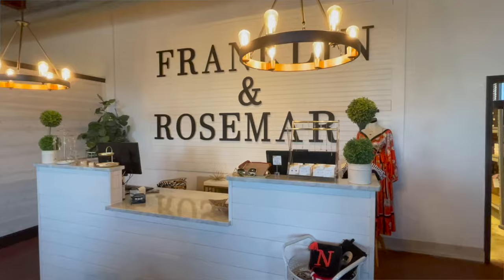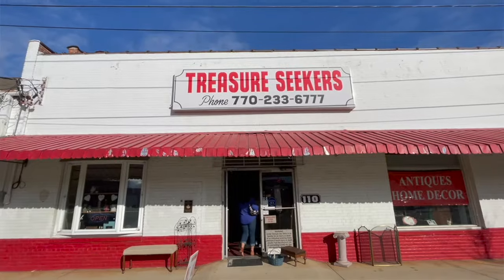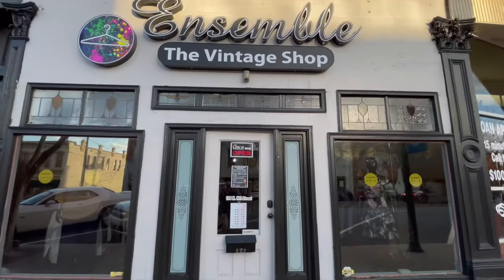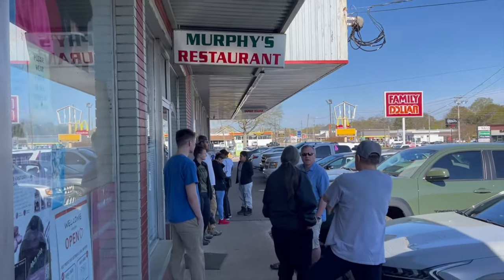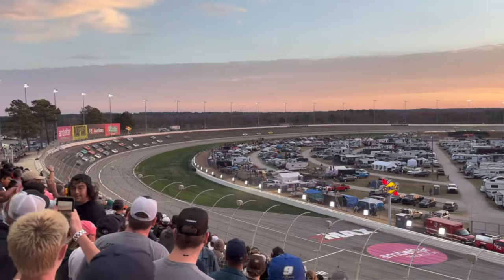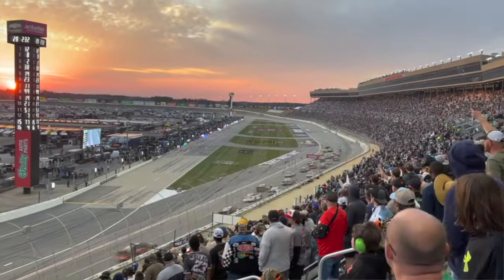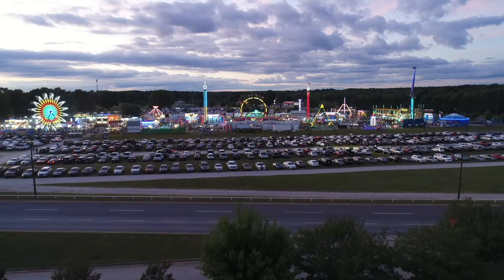There is no shortage of small locally owned shopping options for anything from candles, several antique stores, plenty of options for home goods, fashion, and more. Lots of locally owned unique restaurants to try. My favorite is Murphy's with its authentic Mexican and American fusion breakfast and lunch menu. If you're a motorhead like me, the Atlanta Motor Speedway is only 15 minutes north for a good NASCAR race, but it also hosts other events throughout the year like the massive Georgia State Fair. I've just barely scratched the surface on what this area has got to offer.